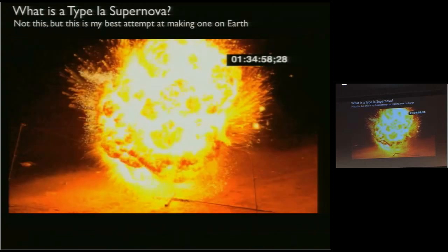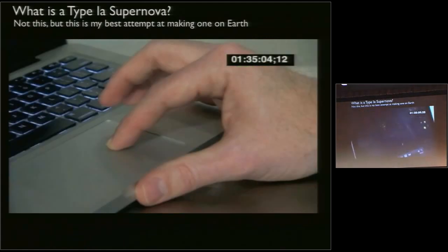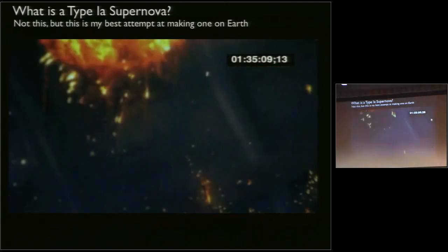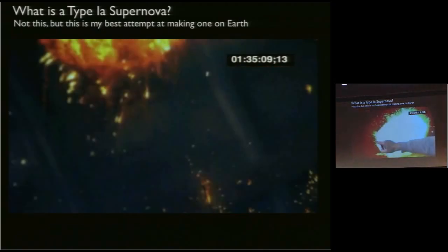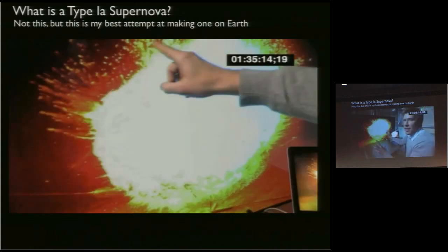That looks a lot like a supernova. I mean, it actually looks better than a supernova in a lot of ways. In a supernova, we can see this distant point of light, and we can't really resolve all the details. But here, we can see all these fast-moving bits that are just flying away. That's just like in a real supernova.